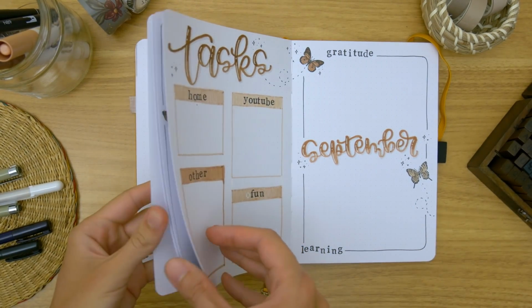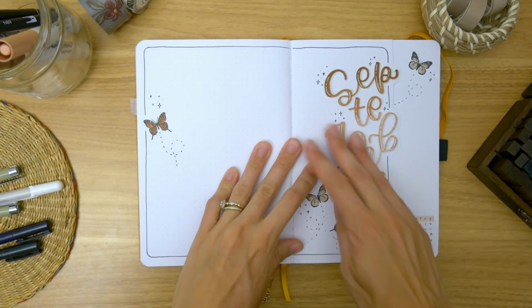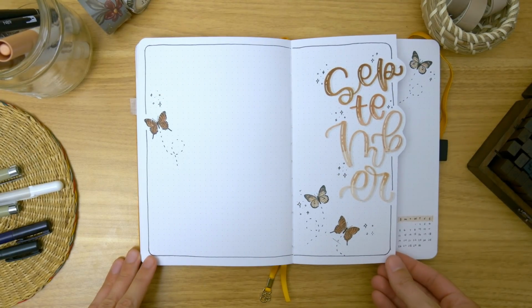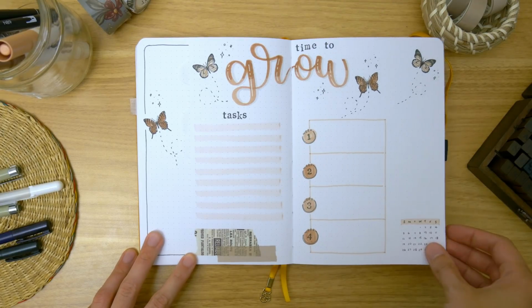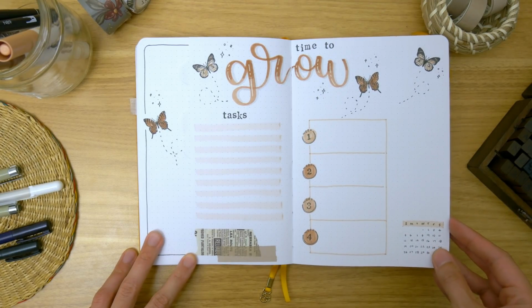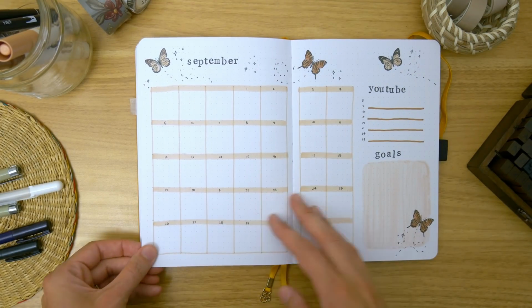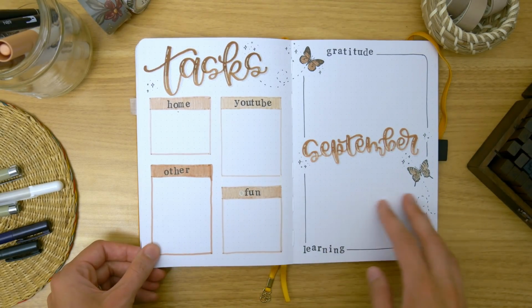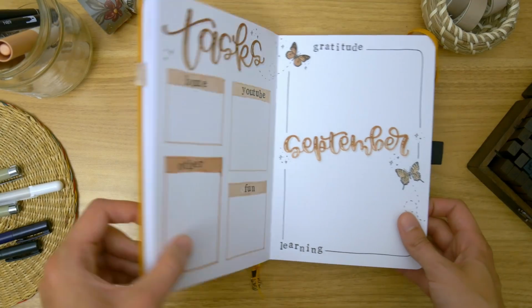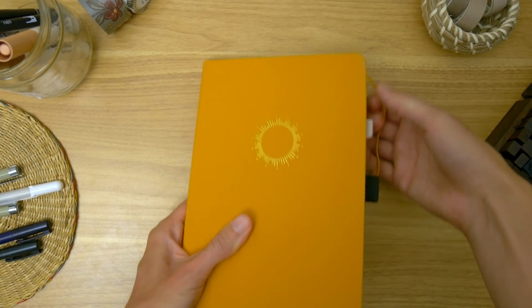So let's flip through all of these pages. I started off with my Dutch door title page using stacked calligraphy and my butterfly stamps. Then I have a little growth page for my YouTube and Etsy stuff. Then I've got my typical monthly calendar with a spot for my YouTube schedule and my goals. And then finally I have my big tasks list and my September check-in.